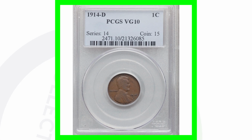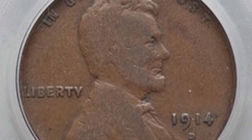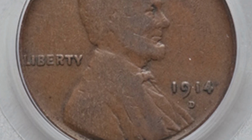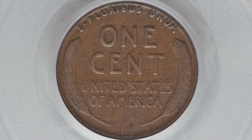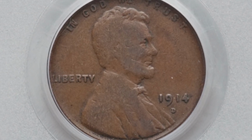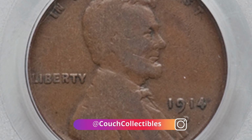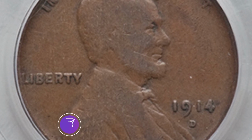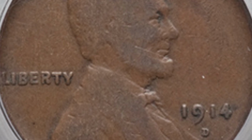Now here is a 1914 D mint mark. Now they only produced around 1.1 million of the 1914 D, and you can see that compared to the 75 million that they produced for the 1914 no mint mark. So this 1914 D here is only graded at a very good 10. So it's got a very low grade. It's not in good condition at all, but the coin still sold for over $140. Not too bad for that wheat penny there, 140 bucks. And again, if you get these in a mint state grade, they're going to go for thousands.